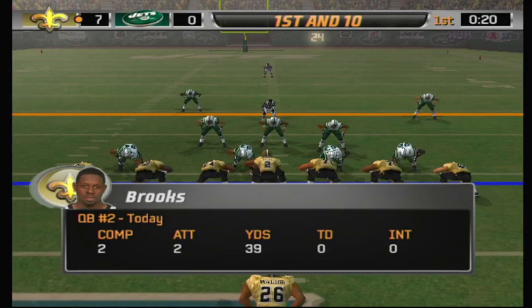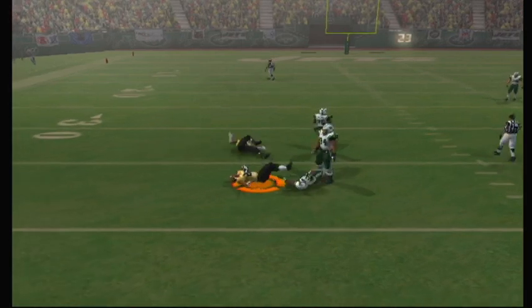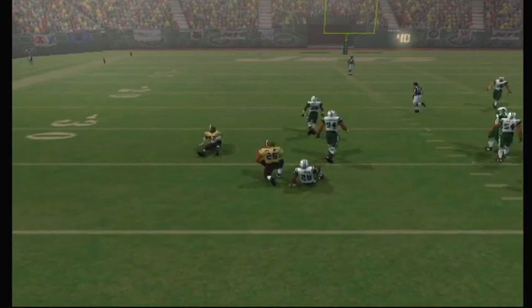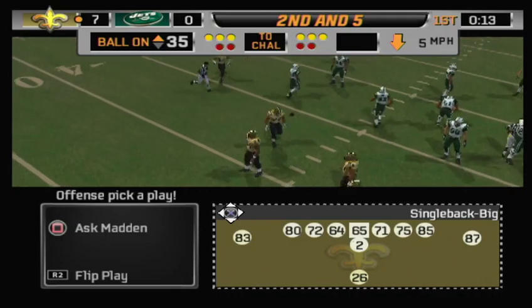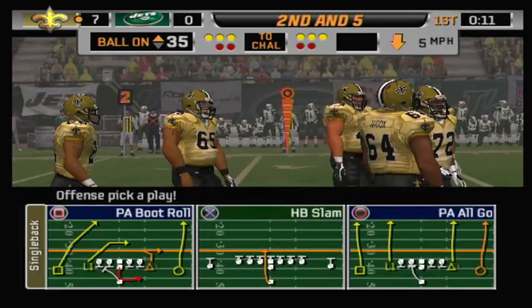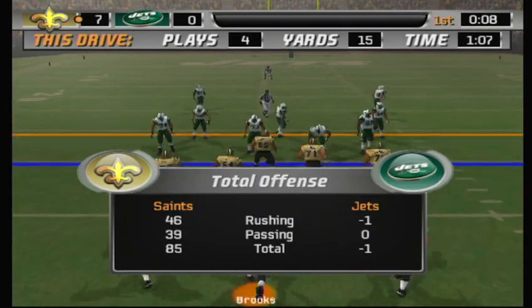The Jets line up in a 4-3. To carry it. Is there for the tackle. McAllister with a nice burst through the middle that time. 5-yard pickup. Fifth play of this drive. 5 yards to go.